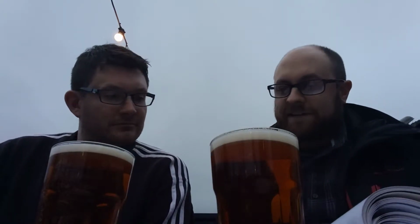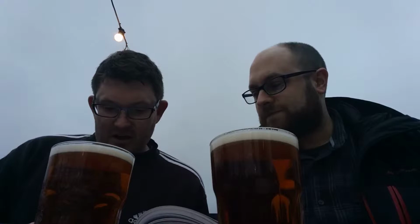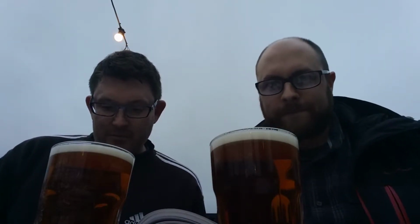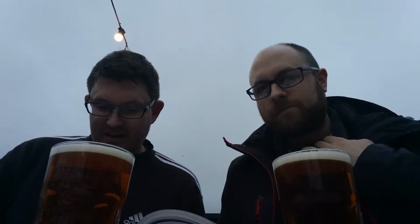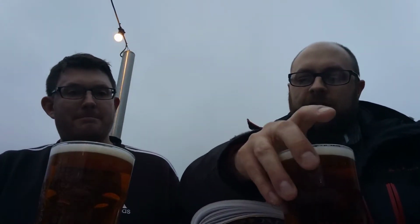Would you like to read the tasting notes? Oh, I'd love to read the tasting notes. So, tasting notes: an amber and copper coloured bitter. It has multiple layers of malt, sweet maltiness, and a fruity lemon citrus finish. It is very dry. Its strength makes it a perfect session beer. Excellent.